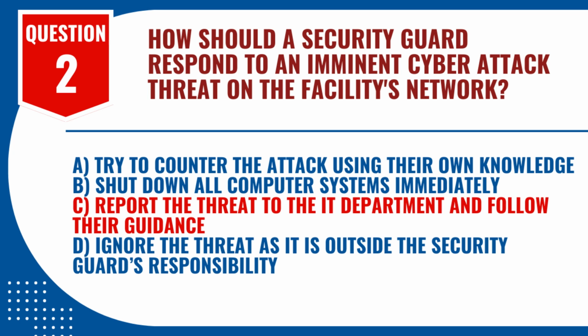Answer: C. Report the threat to the IT department and follow their guidance. The security guard should promptly report any imminent cyber attack threat to the IT department and adhere to their instructions, as handling such threats requires specialized IT expertise.